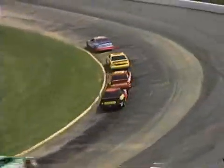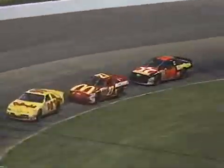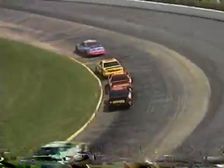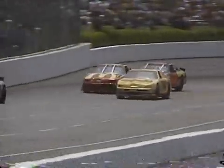Well, this battle between Davey and Hut rages on. Davey is really trying his best to get by Hut, just can't make the pass. I think he's a little bit faster right now if he can just get in front of him. Yeah, I agree with you. As you said, he got by him in traffic a little bit ago, but he just was not able to stay there. He got behind another car that was going a little bit slower and hadn't made the move to go by it, so Hut got back in front.